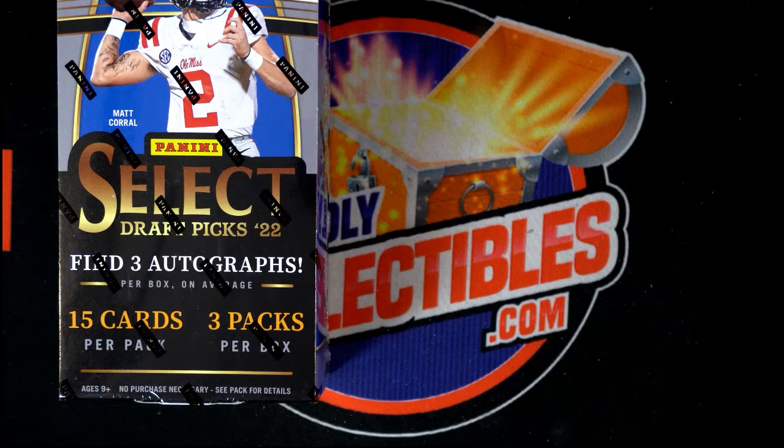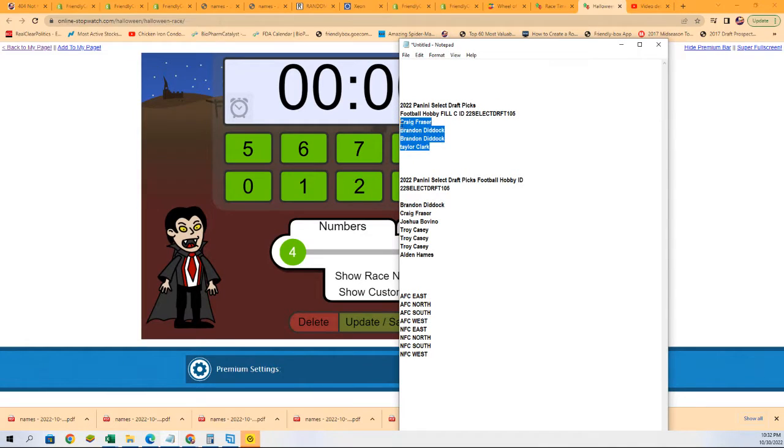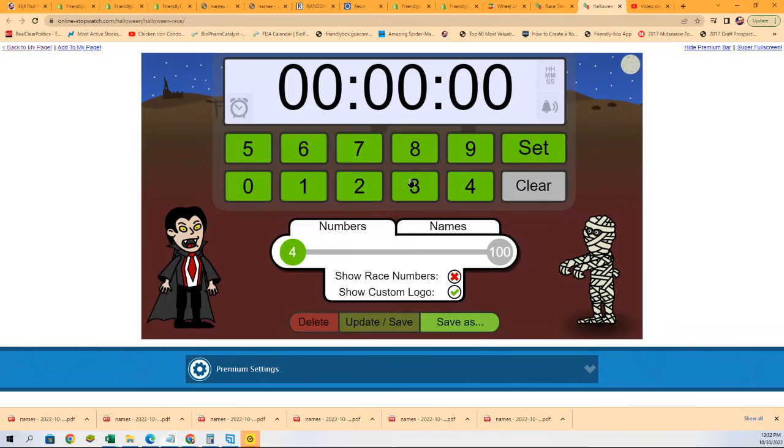We'll have another one of these breaks becoming available in a minute. Let's go ahead and run our race and see who wins some spots in the rip. This is actually for a spot. It's a division. Winner take all in this race. Good luck, good luck.